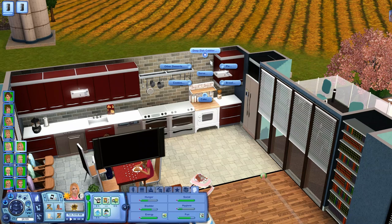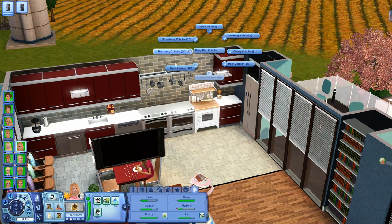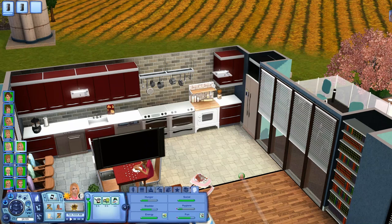I have this obsession with that word. I don't know what it is. She can come here and make some dessert. I think that would be so cool. She'll make some cherry cobbler. And why not make some more things? We'll make some dinner rolls. I think that'll be nice for the kids to come home to.